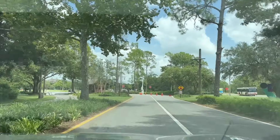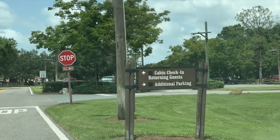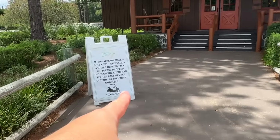We also rented a golf cart, which I'm really excited about. We're gonna give you a cabin tour, a campground tour, do some fun activities, and just have a wonderful, wildernessy, good time at the end of August, 2023. So let's go, we're all packed up, let's go.